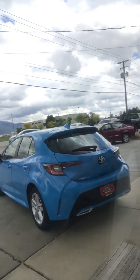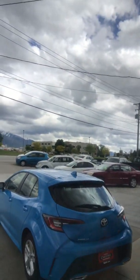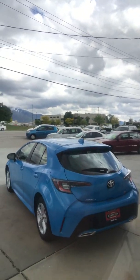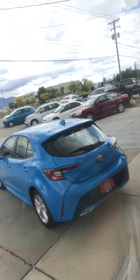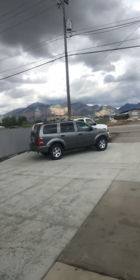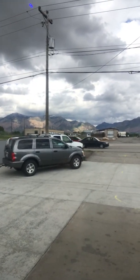So the second week I went, I got 2 cars. As you can see here, I got that little blue Corolla, and then up front there's that blue Mitsubishi Mirage. So currently I have those 4 cars on the back line, this blue one, and then I've got a Durango and a Suburban out there.